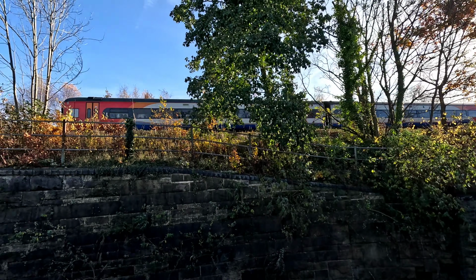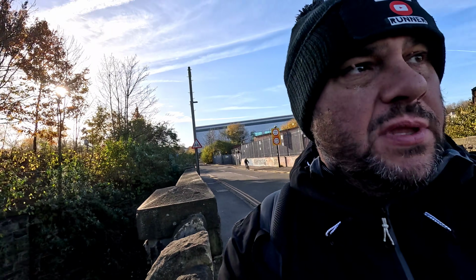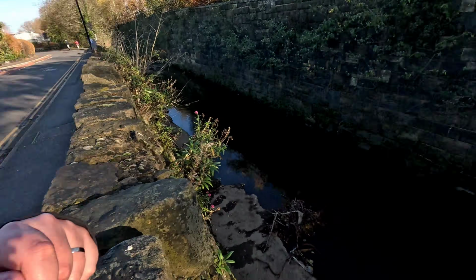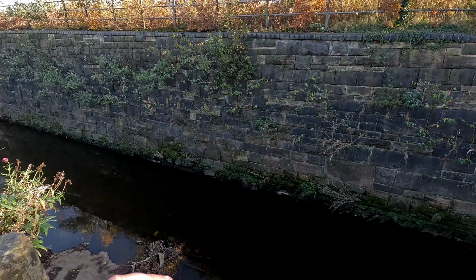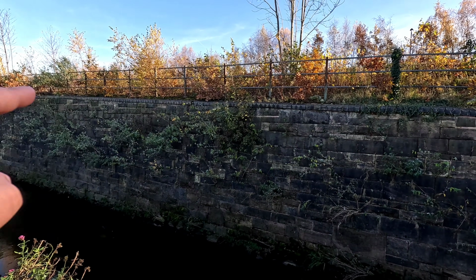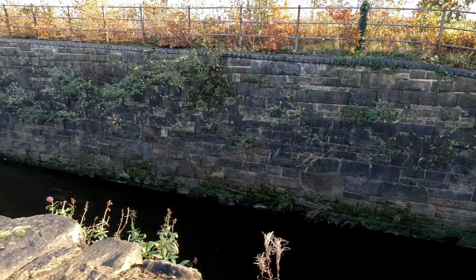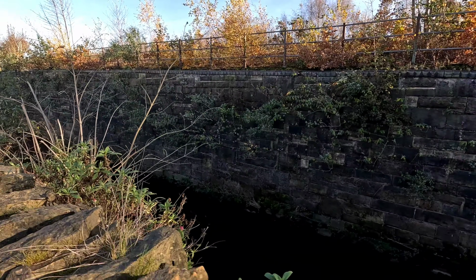I do apologise in advance, this is probably going to be a noisy video. A lot of traffic noise, the odd bit of train noise, which we don't mind. But it is really busy around here, and I am going to be filming next to a main road for some of it. We've got the River Sheaf down there that I've been following for the last few miles. This was rerouted. The station would have been just the other side of that fence, that's the railway line. And when they built the station, they did reroute this river, hence the retaining wall that you can see.